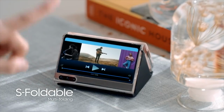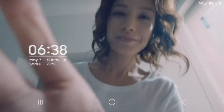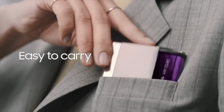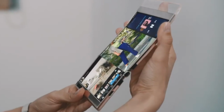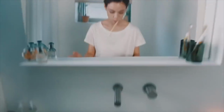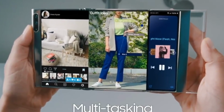So the video starts off with the first product, aka Galaxy S-Foldable. As we talked about this already, this is that multi-folding tablet. It can go from a huge tablet size all the way to a Galaxy Z Flip size. It's like a perfect combo between the Z Flip and the Z Fold. It's got that dual hinge design and you can see it goes to that small form factor seamlessly, and Samsung is kind of highlighting all those multitasking aspects. We've got Instagram, video and music playing all at the same time on that same screen.